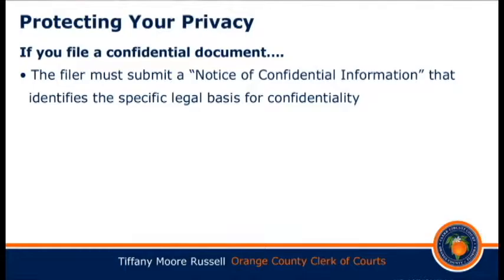And in order to do that, if you file a document that is confidential as a matter of law, what you really need to do to help us and protect your privacy is to file a notice of confidential information. A notice of confidential information is a form that's available. It's free of charge. It's online. It's nothing secret. Okay? And that form will require you to say, hey, this document is confidential. It will flag it for us. So that way we at the clerk's office know that you're filing something with us that actually is confidential.